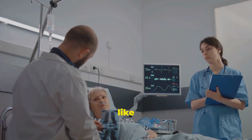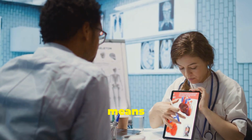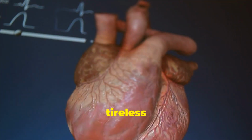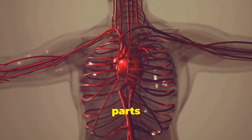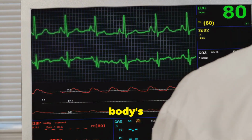Heart failure might sound like your heart has completely stopped working. In reality, heart failure means your heart isn't pumping blood as well as it should. Think of your heart as a powerful, tireless pump. Its main job is to send oxygen-rich blood to all parts of your body. When this pump becomes less efficient, it struggles to meet the body's demands.